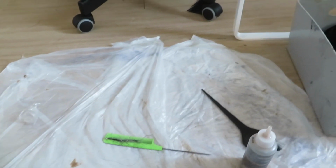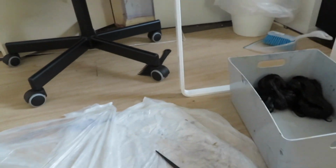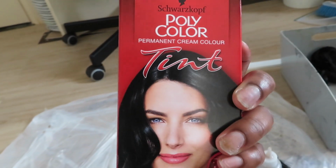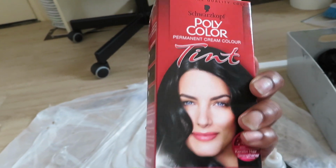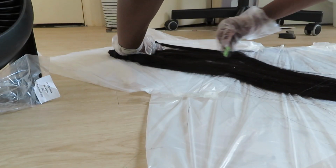I've just got some bin bags laid out because I'm doing it bit by bit. I tried to do a watercolor thing, but honestly I need it to be thorough and jet black all the way. I'm using Poly tint dye. You can literally get this from B&M or Wilko. It's so cheap, it's £2 in Raven Black, and it's really good, permanent. I'm not going to dye the closure, because I'm going to dye the closure once I've made the wig. I just think it'll be a bit easier.